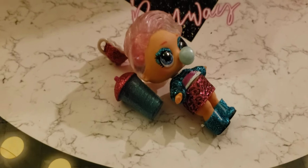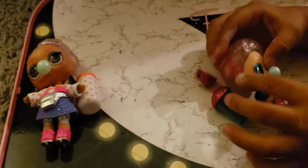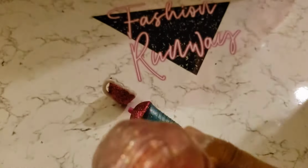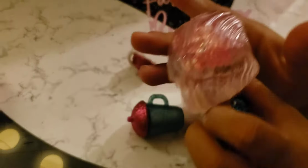And so we got Snow Leopard. She likes to play in the snow. And she likes to play in the ice. Okay. And when you put it close to your ear, you could hear the glitter shaking. She has stars in her hair. And it's off to the side. I have one right here, but no.